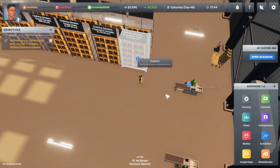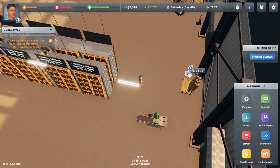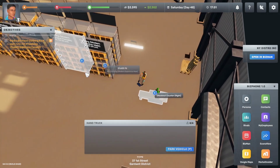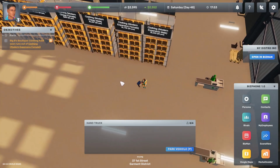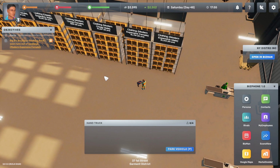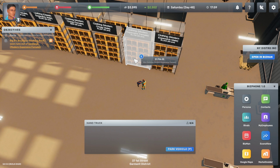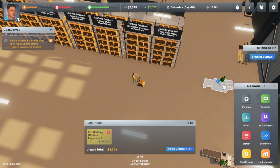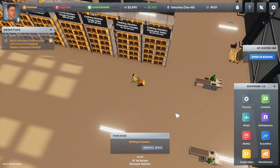So if we just put that into our little storage shelf thing, maybe because it's on a storage shelf and we have some staff working for us, they might be clever enough to realise that because the products have run out on that particular clothing rack, they need to restock them. Maybe that happens. I don't know. I'm not entirely sure. So we will grab ourselves that for quite a chunk of money, but that's fine. So we'll grab one lot.